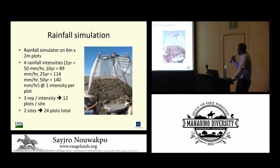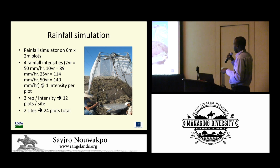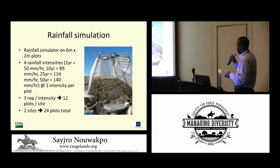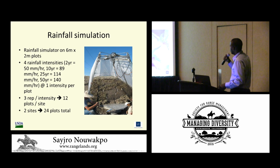The intensities are applied with our simulator, and we have a computer-controlled simulator that allows us to set an intensity and run a simulation at that intensity pretty precisely. And for each intensity, because we're looking at the transport of salt, we didn't want a legacy effect of treatment on each plot. So each plot was used only once because we didn't want to remove too much salt from one event and then reapply on it. To avoid those confounding factors, we decided to have one single intensity per plot. So 3 replicates per intensity, and that led us to 12 plots per site. Currently we have data from 2 sites, so a total of 24 plots, and there are 2 or 3 more to come in this setting.